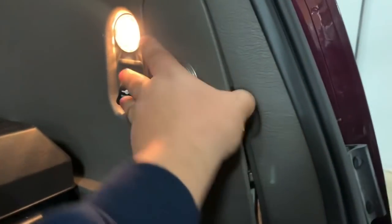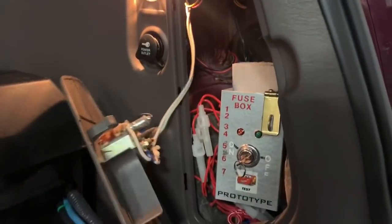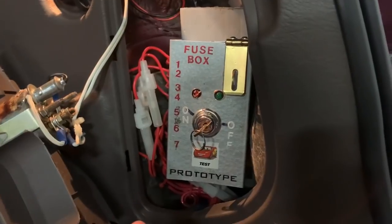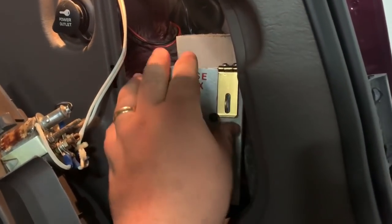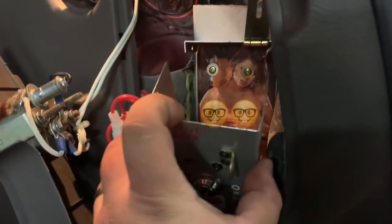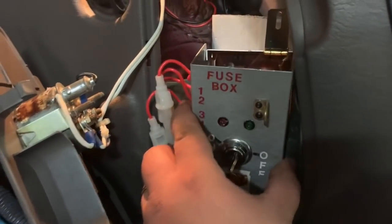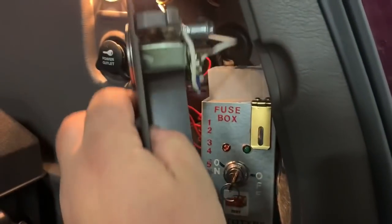Now, this is where anybody under the age of 18 shouldn't be watching. This is wired in with this crazy prototype fuse box that does absolutely nothing. I don't know what this does. But, gentlemen only, please. Uh-oh, hello. Who's that in there? I don't know. Got a little girlfriend hanging out in there. We'll leave her in the box. We don't want to take her out. She looks like a homewrecker.